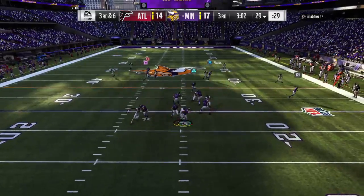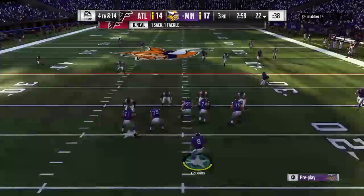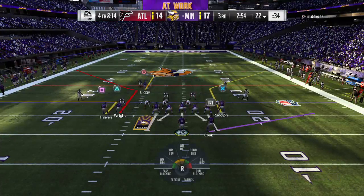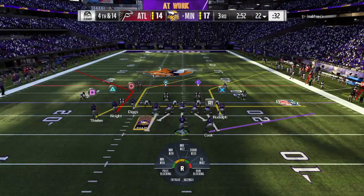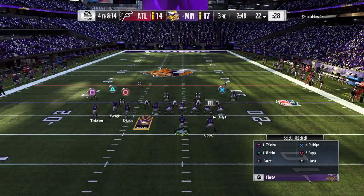On third down, Cousins. And the Falcons get there. The Falcons get the sack. Down he goes. How about that one? The so-called little guys putting the pressure on. That was a strong safety. When I was in college, we often called that a lightning blitz.